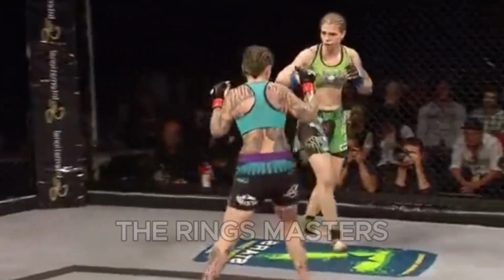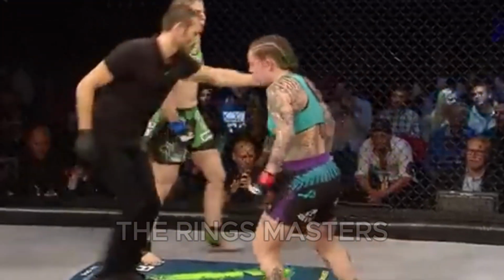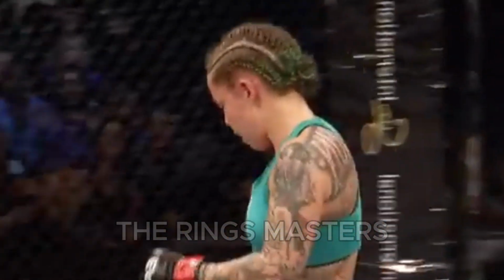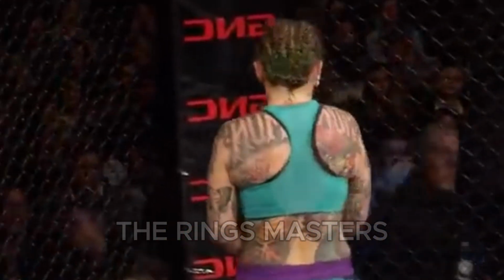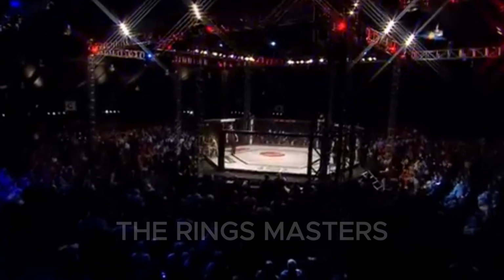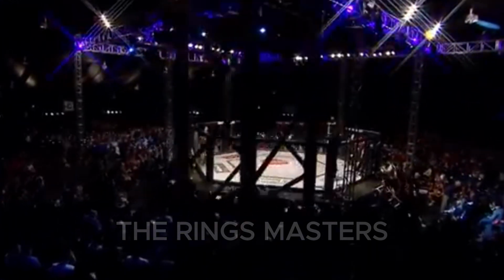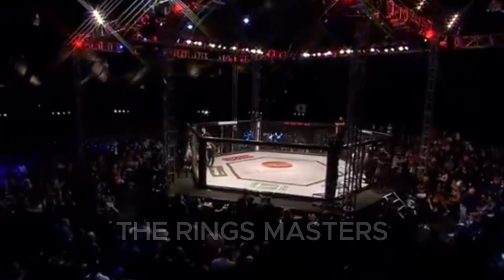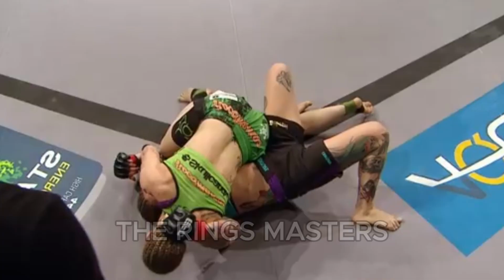How often do you see a spinning back fist being used that efficiently, being able to land it like she does? I mean, that's usually something you see once a fight, but she feels comfortable enough to throw it. That was the fourth time that she's thrown the spinning back fist in this fight. And I kind of expected this fight to go into deep rounds, and now we're going to go into our third and final round.